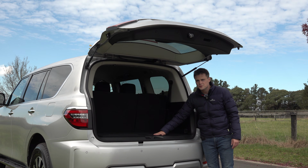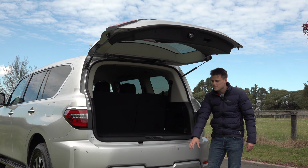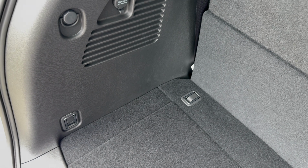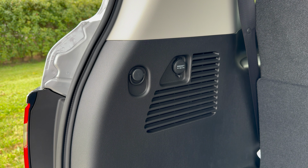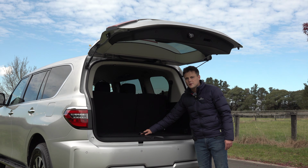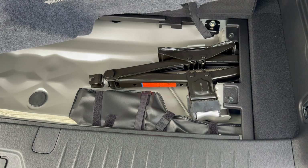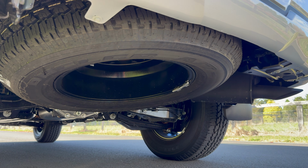In addition to that, there's also a flat load bay, but it does sit quite high up, so it might be a bit of a struggle loading items into the boot. But there are tie-down hooks to keep items secure, shopping bag hooks and a 12-volt socket off to the left-hand side, and some underfloor storage to keep items secure. And this is also going to reveal the spare toolkit. And finally, underneath is a full-size spare tyre.